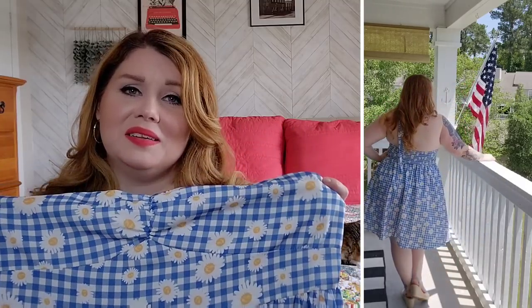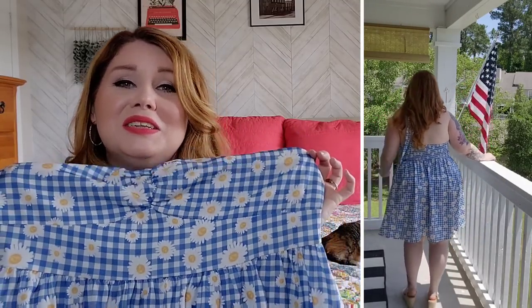The silhouette, y'all, of that halter coming down and just the little pleating right here is such a feminine fit to a dress. The skirt has the perfect little flutter to it. It's just beautiful. So yes, the fabric may be a little thin, but again, totally worth every penny of that $17. I mean, it's just the cutest. I think it's so sweet, and this photographs beautifully. I love how the pictures came out in this dress. That blue and white gingham with the daisies, I just think it is adorable.